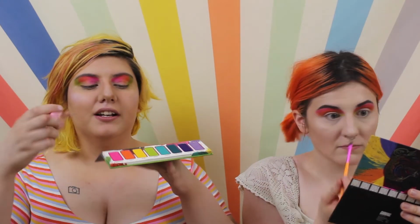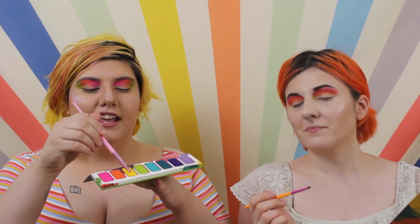We're going to take this Morphe Jeffree Star crease brush right here, and we're going to go into the shade Neon, and this is going to go in my inner corners. This is also going to meet up with that pink.